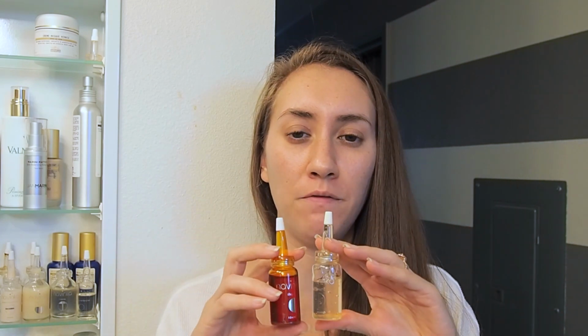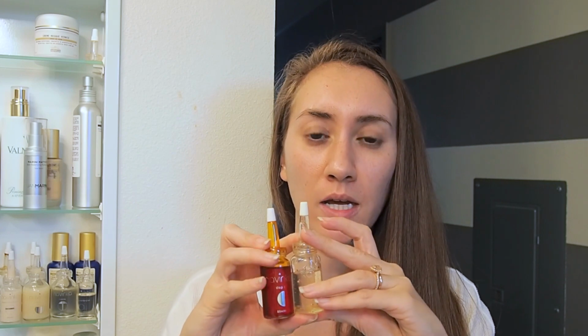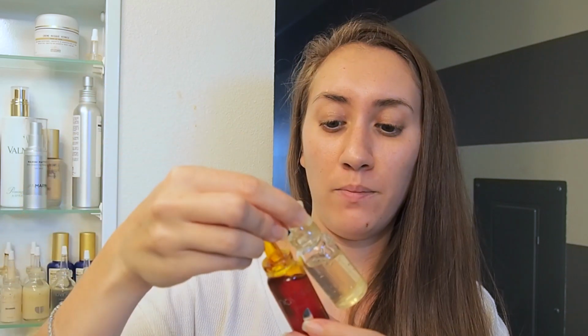So for me personally, I'm not a huge fan of the cleansers. These are not my favorite. This is not my favorite product in their line, but I am very, very grateful that they sent me these. I asked if I could try a sample of these in my order, and they very generously gave me a sample. So that was really, really nice of them, and I appreciate that very much. So I'm definitely going to use this.